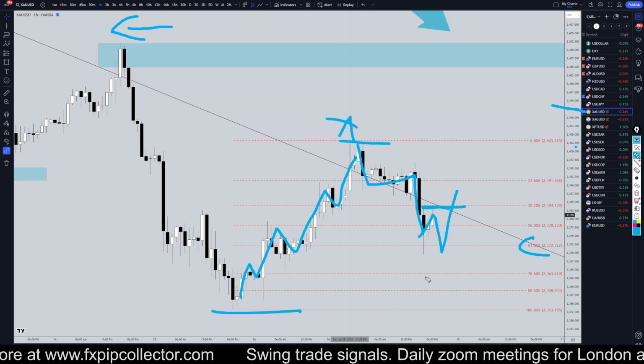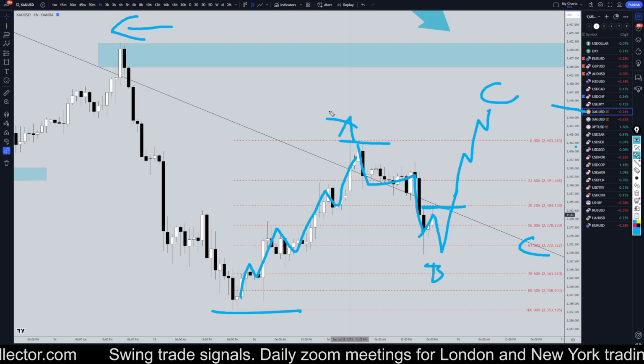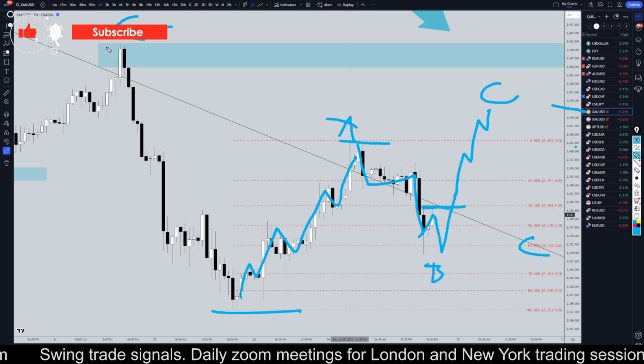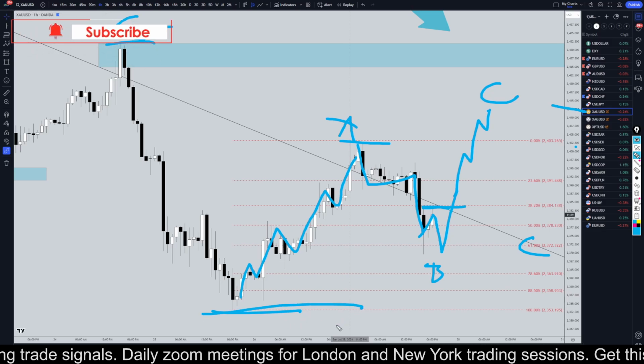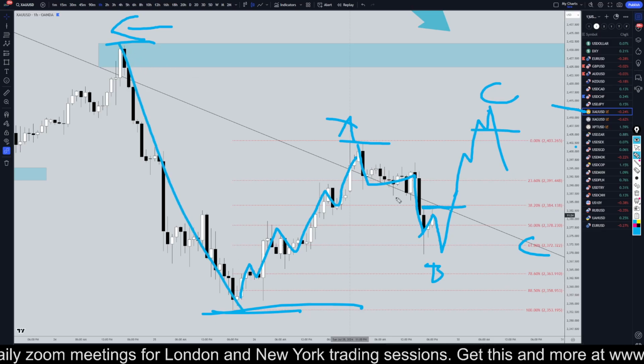I'd keep an eye out for a break of structure. It seems to me like it's more likely now to probably do something like this, make some sort of a proper ABC correction, probably up to a Fibonacci retracement of this last push down, and then probably break structure to the downside at a Fibonacci level of this move right here.